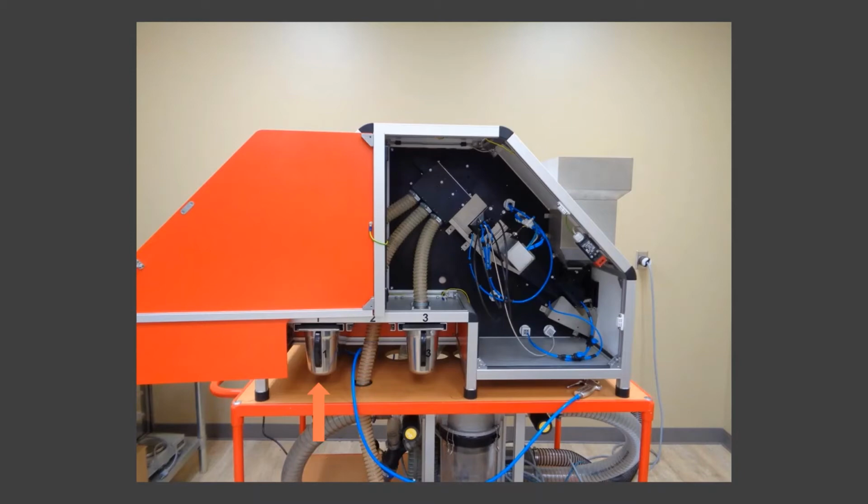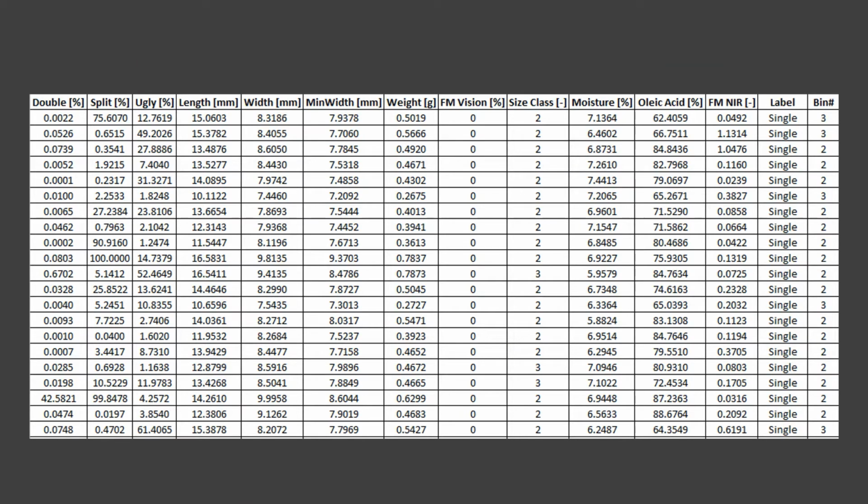This is where peanuts that are not properly sensed are sent, along with any foreign material that may have been present. While peanuts for this study were sorted for oleic acid at a desired threshold, all other measurements for each individual kernel are recorded and returned in a data set, like the one you see here.